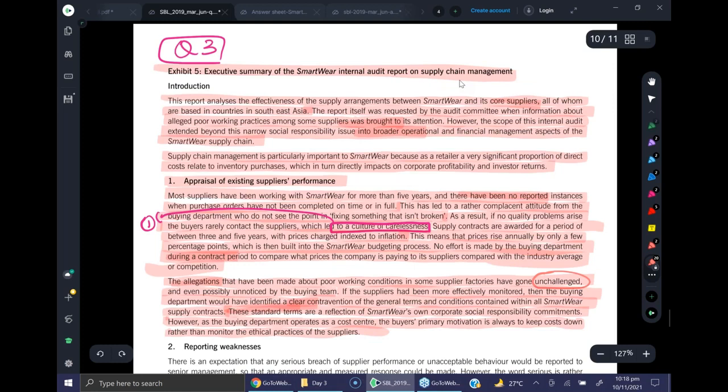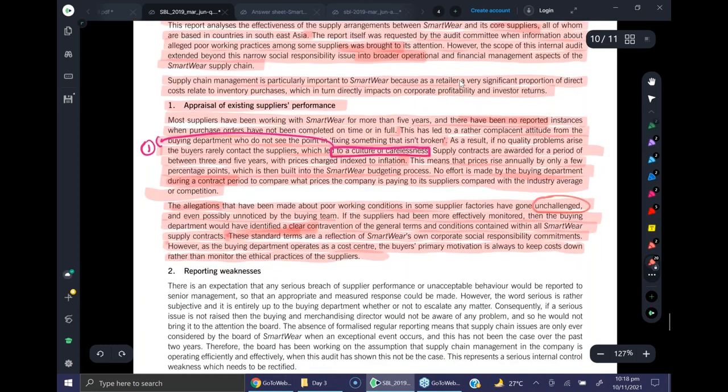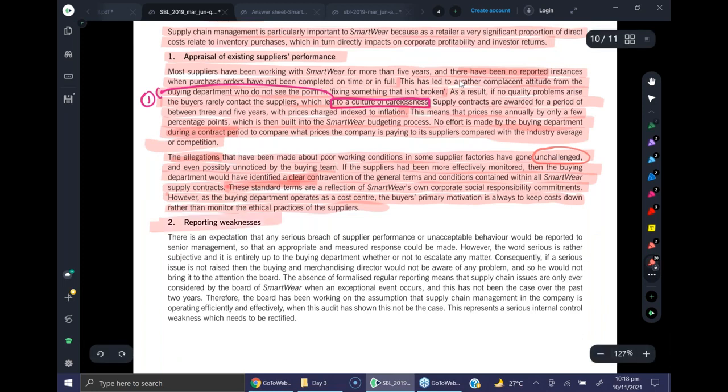Okay, the last paragraph of the exhibit says reporting weakness. There is an expectation that any serious breach of supplier performance or unacceptable behavior would be reported to senior management so that an appropriate response could be made. However, the word serious is rather subjective, and it is entirely up to the buying department whether or not to escalate any matter. Consequently, if a serious issue is not raised, then the buying and merchandising director would not be aware of any problem, and so he would not bring it to the attention of the board. So there are reporting issues: if the buying team doesn't think anything is serious, they will not bring it to the director's notice, and this will never reach the board of directors.